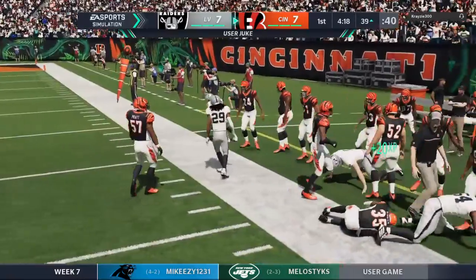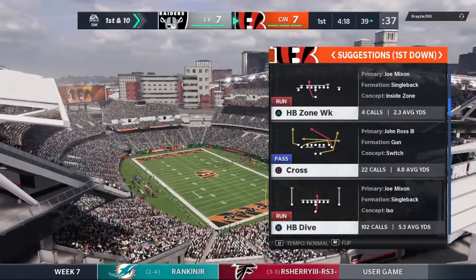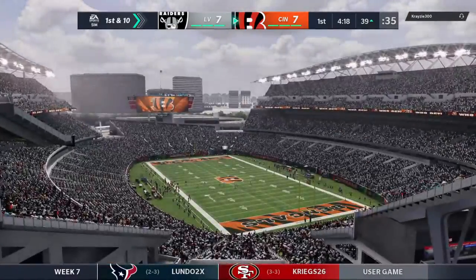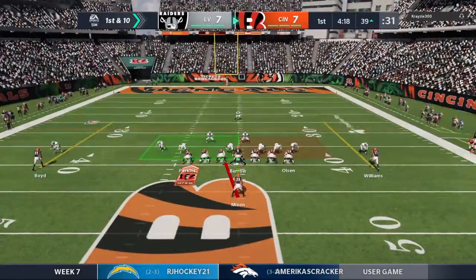And he's going to be out of bounds, but not before he takes it inside the 40. A terrific return there, 27 yards all told. And the Bengals will take over in terrific field position. So from the 39 now, they'll come up on a 1st and 10.